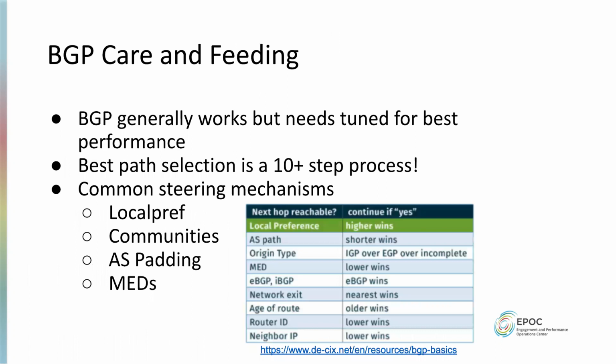But anyways, Eli's been saying this, and BGP really does need care and feeding. As Jason says, TCP kind of just works. Well, so does BGP, right? You set it up, you can walk away, you're going to get transfers, things will work, but like Eli's been saying for the last half hour, you have to tune it, you have to pay attention to it. Path selection for BGP for every single prefix is quite the thing. In some cases, it's as long as 13 steps.